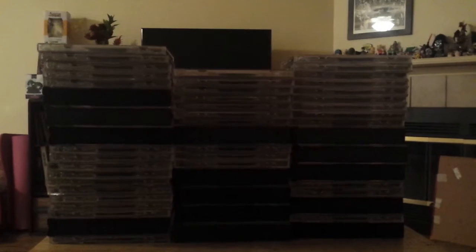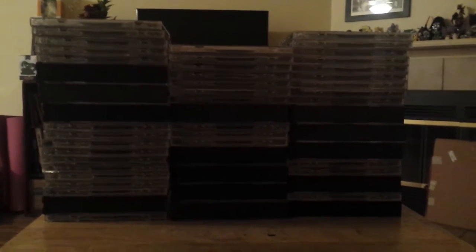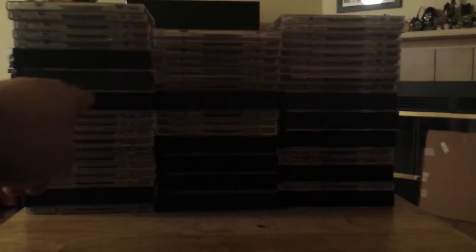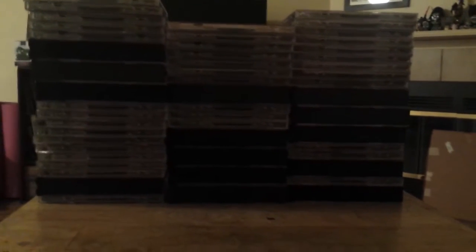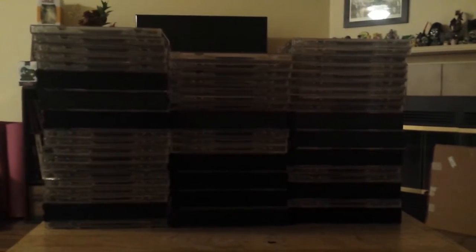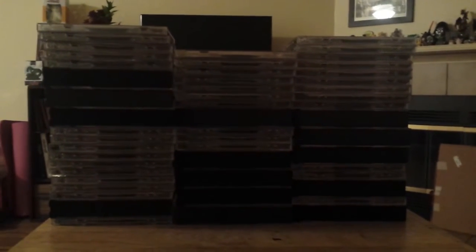So these are my PS1 games. It should have been obvious based on the fact that you see those double stack cases, those black ones. These ones right here are all the 2-disc or more cases. And I'm just going to go through the collection real quick, as quickly as possible.